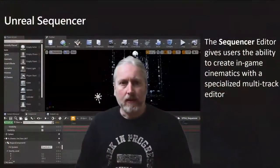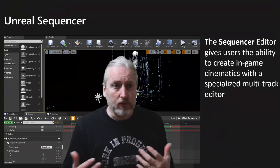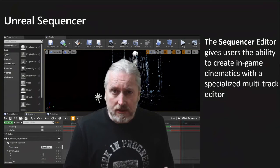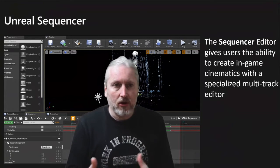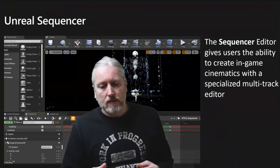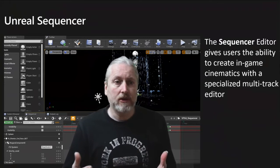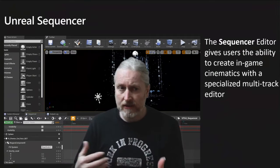Now the sequencer in Unreal gives you an editor's view of your whole project. Each level can have its own sequencer, but also there's a master sequencer that you can use to choreograph each individual level sequence. There does exist a little bit of overlap between what you might do in a blueprint versus the sequencer, so it's worth thinking that through before you start your project.